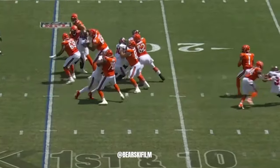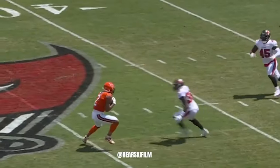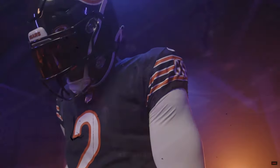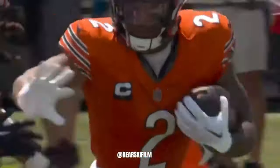Play action on the first play. Fields well protected, and a strike for P.J. Moore. Don't waste any time today. Moore's got... First play of the game. A nice throw down the field to DJ Moore.